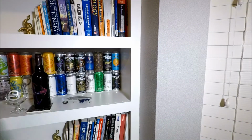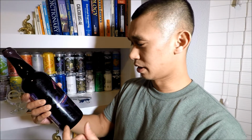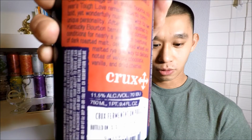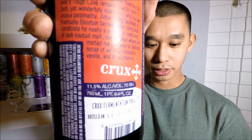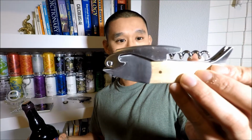Alright, I'm back, and I totally just realized that I did not tell you what the ABV is. It's called Tough Love, right there. Although it was there when I showed you the bottle, I did not mention it. It's 11.5% ABV, right there, 750 milliliter. Yeah, got my cool little fish. There you go, I think that's how it goes.